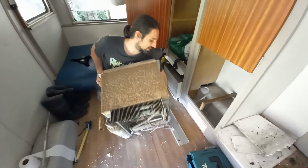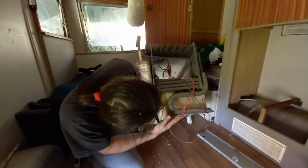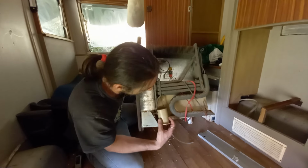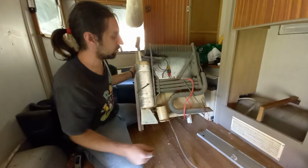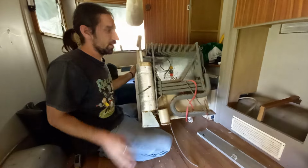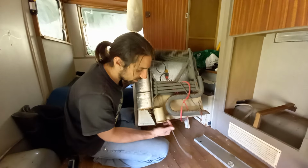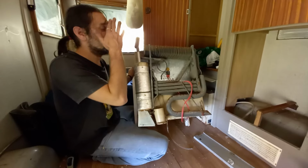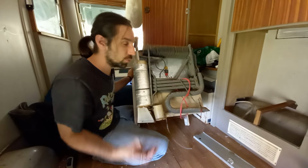It doesn't seem to be connected to anything. These are actually very curious little setups, these gas fridges. They actually run on ammonium. We have a pilot light which will heat up the ammonium. And what ammonium does after it's heated is it super chills.